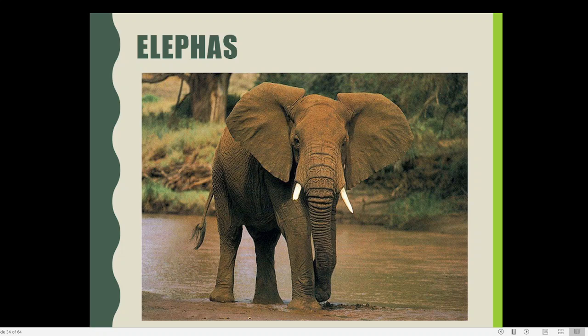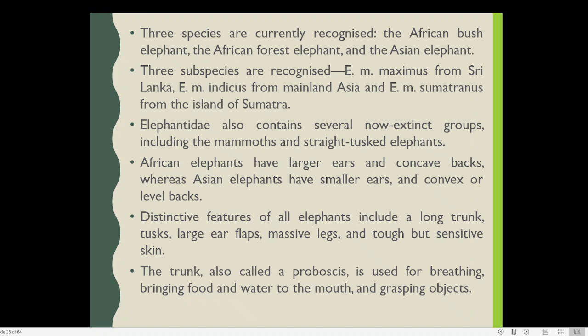There is no proper picture here showing the back properly. This is a very good picture. In the case of an African elephant, you can see that their back is more concave, whereas in the case of an Asian elephant, you can see that it is convex. So this is one way by which we can easily distinguish an African elephant and an Asian elephant. That is one peculiarity. Then the Asian elephant has smaller ears and convex or level backs.